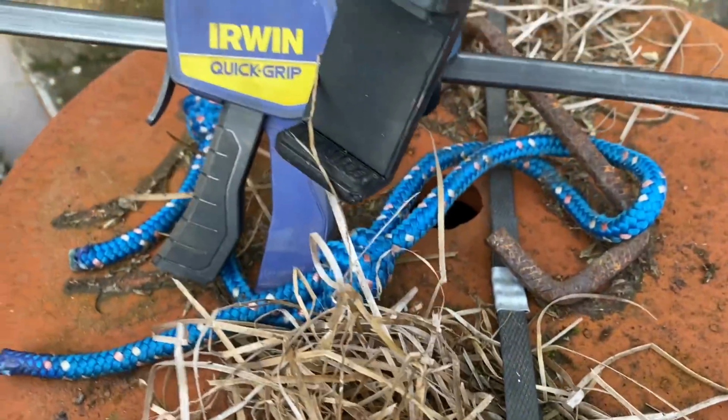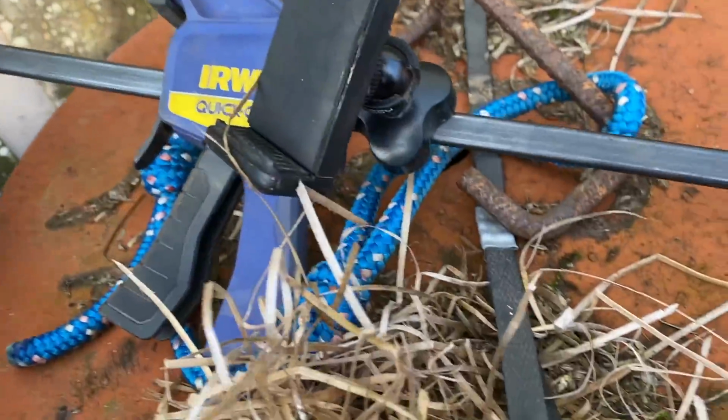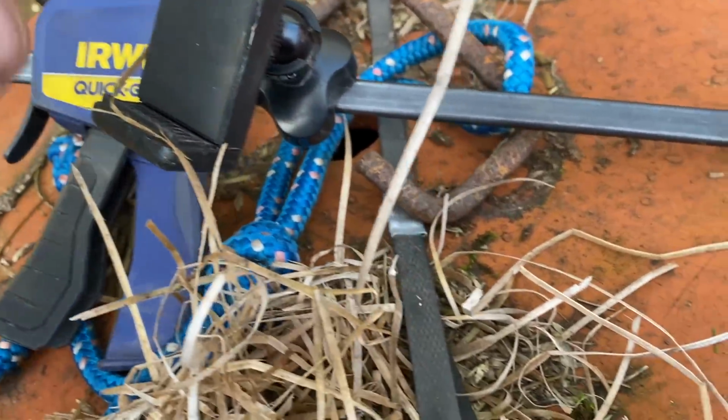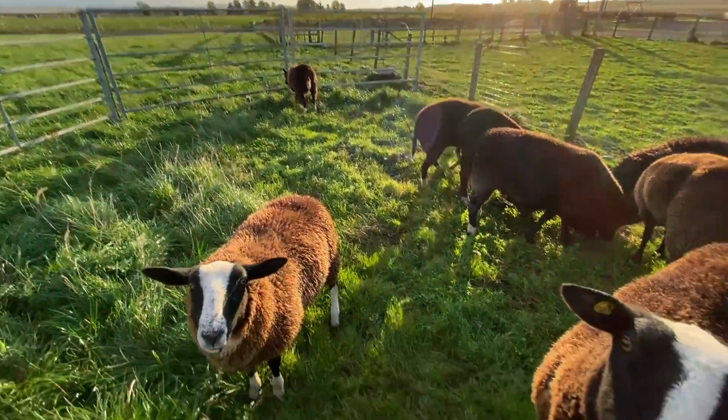So I need to make something like that when I get a chance, because then you can basically have it in any position if you just clamp to something. There they are, got them in.